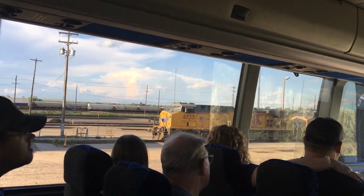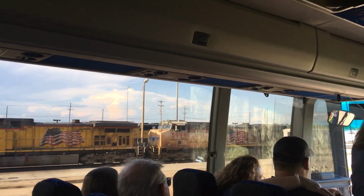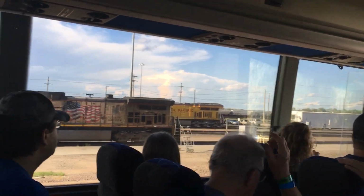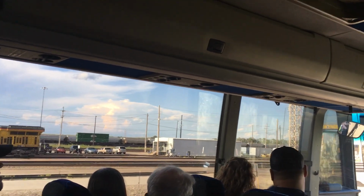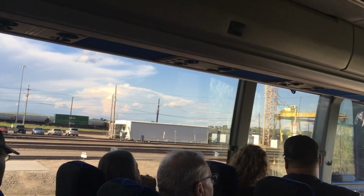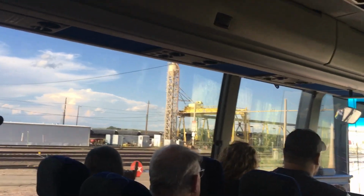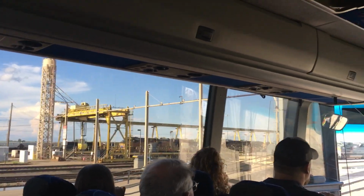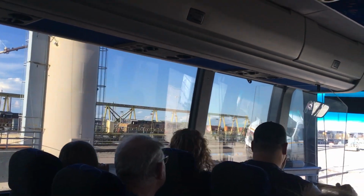So when we were over here earlier, there was some heritage units. Right here is one of our heritage units. Do you want to slow down so they can take a picture when you get up to the unit? We'll get across the tracks here now. He's going to get across the tracks and then he will stop for you so you can see it a little better, okay?